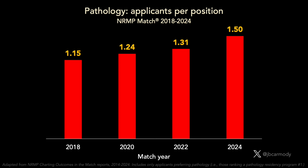One that struck me is the rising popularity of pathology. Look what's happened to the number of applicants to positions over the past few cycles. I mean, this is the opposite of the pediatrics story, with a ratio that's increased from 1.15 in 2018 to 1.5 in 2024.